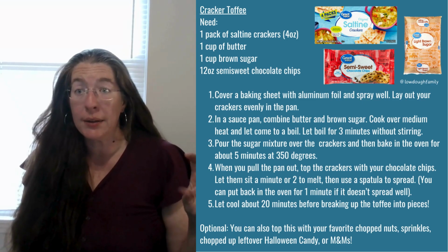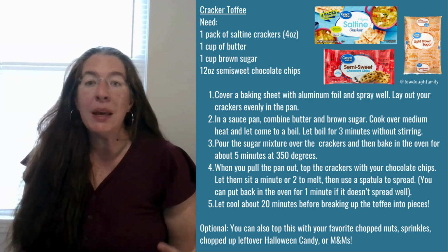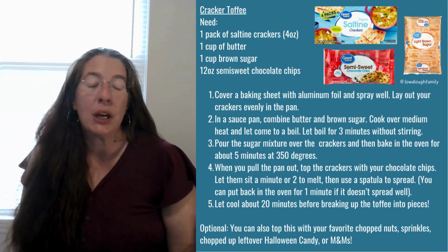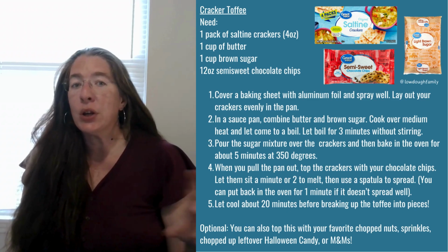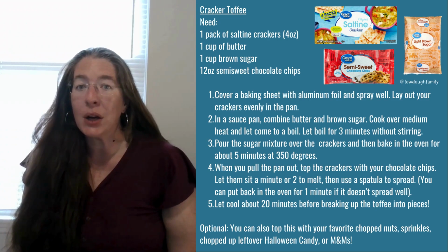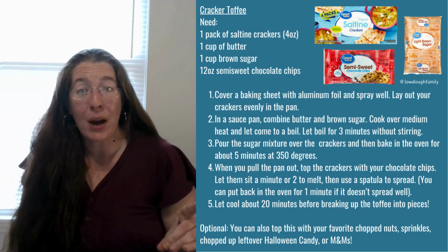So for dessert this week, we are going to make cracker toffee, but you may know this as crack. Okay, some people call it Christmas crack or cracker crack. But basically, this is super simple. You're going to take a baking sheet, you're going to cover it with aluminum foil, you're going to spray it well, and then you're going to lay out your crackers. We're going to use just the standard saltine style crackers, but as a spoiler alert, you can actually do this with any cracker.